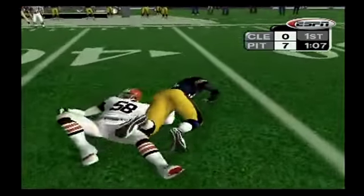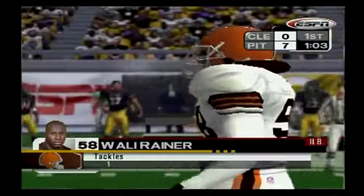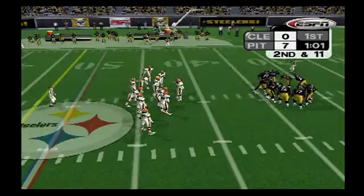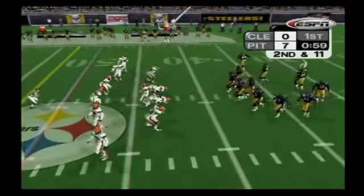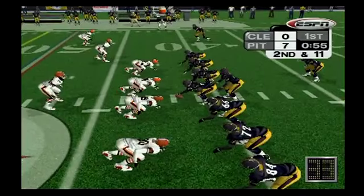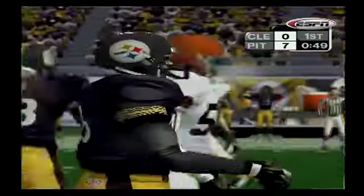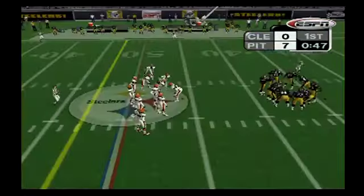He corrals him at the 41-yard line. As the 124th pick, Wally Rayner was the steal of the 1999 NFL draft. Running play. Tackled by Rainier.